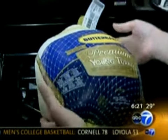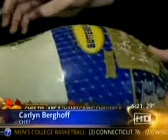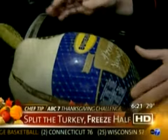We bought a little bit bigger turkey than we needed. You need about a pound per person because half the turkey's bones. So one of the things is that we could defrost the turkey and then split it up and refreeze the other half, and you could use it for the rest of the holidays.